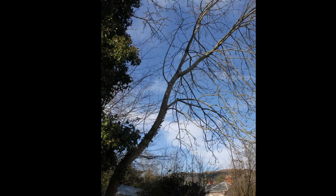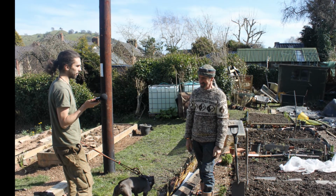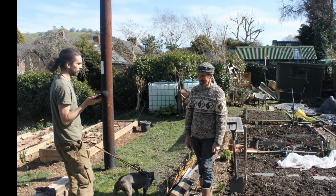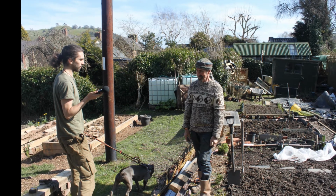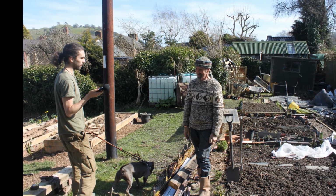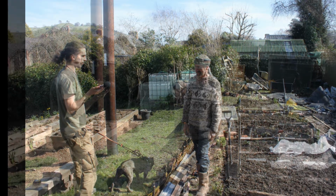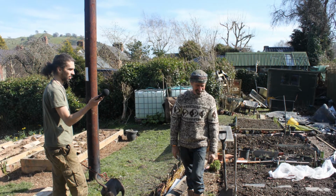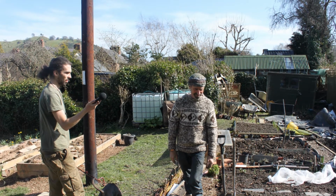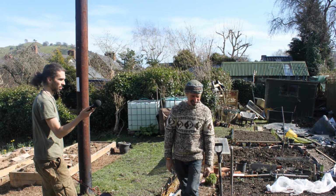So what we're looking at here, which bit is it exactly? Where the table is. We dug out a couple of feet of soil, put it all in there, and just use it as a base. We've been burning plastic and stuff and God knows what. It was used as a fire pit for a long time, just for household waste. So there's some nasty stuff in there.